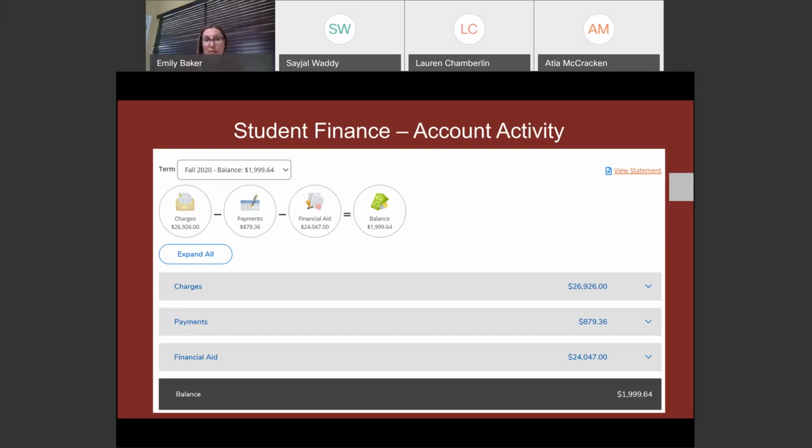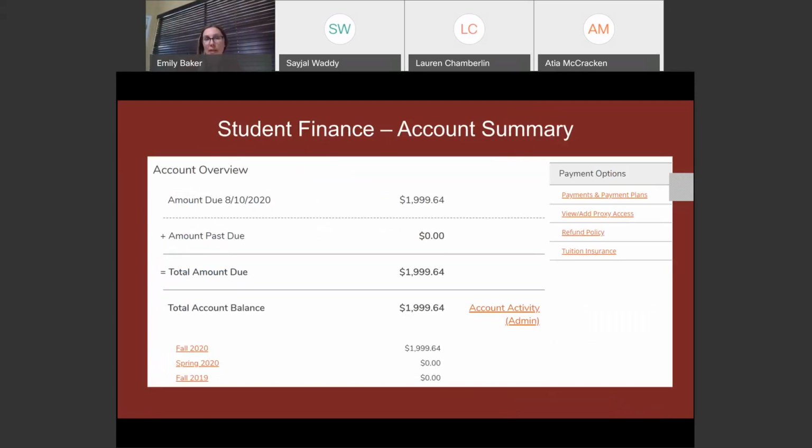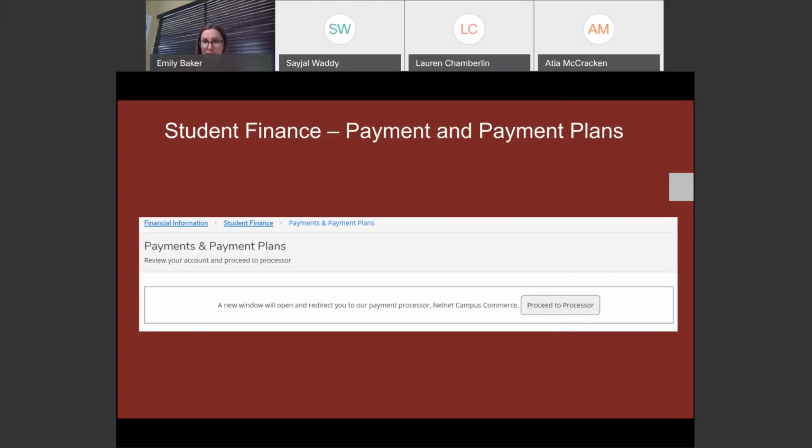Or just print it out and save it for your records. We're then going to navigate back to our student account summary page because we're ready to make a payment. If you see in the upper right-hand corner, there is a payment options link. What we're going to do is select payments and payment plans, because that is going to navigate us over to our payment processor.